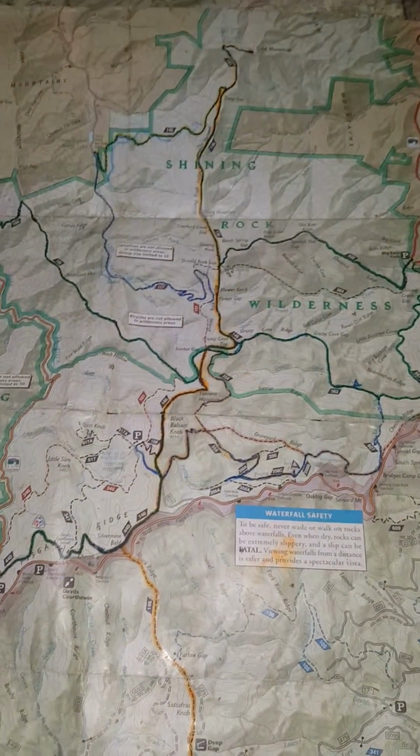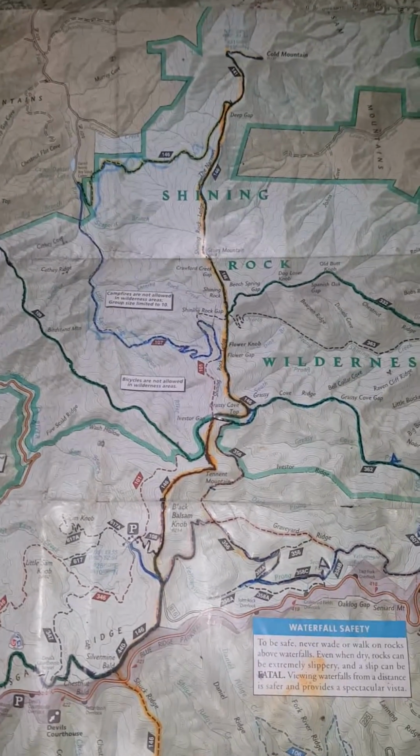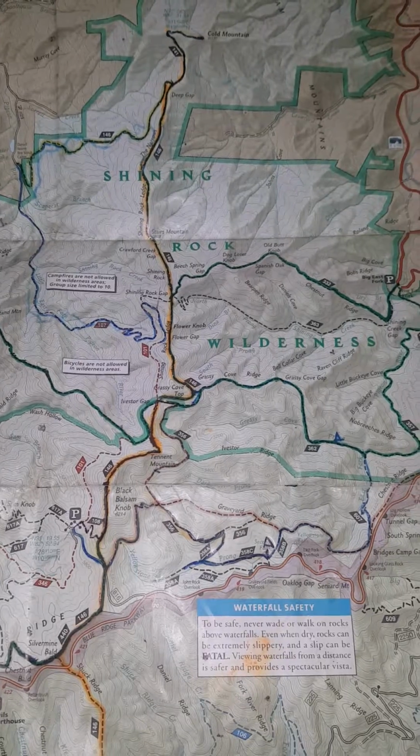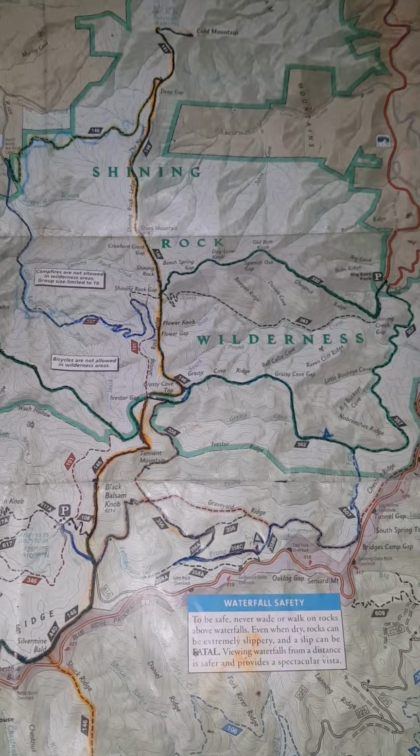Alright, as you can see here, I've got the National Geographic map, and you can see all the lines I've drawn out. I kind of did that over the years of picking routes.